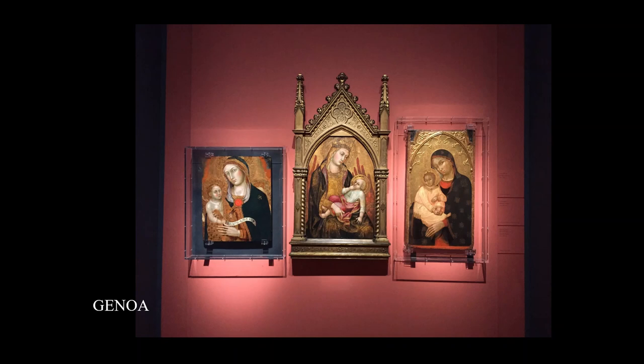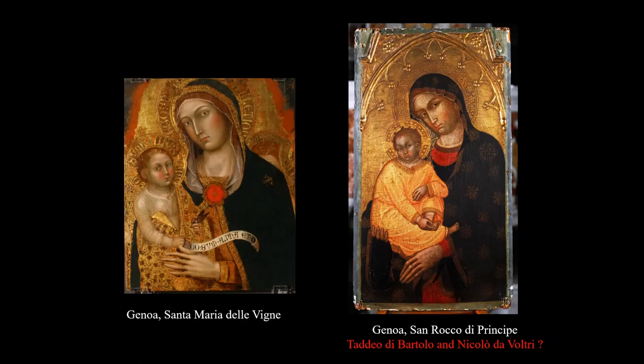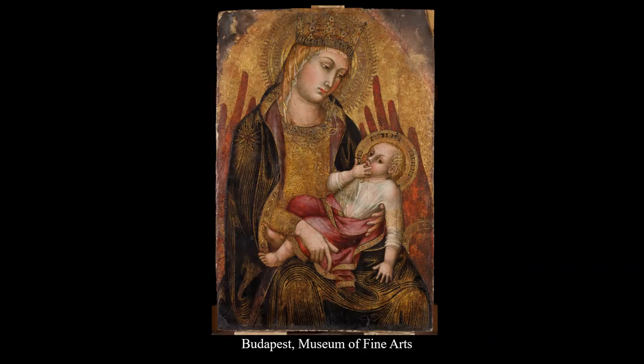The extremities of this composition are certainly from Genoese churches, and the one on the left is certainly by Taddeo. The one on the right I'd like to see added to his corpus, at least in part. It may be a collaboration with the local painter Niccolò da Voltri. The third painting here is not necessarily from Genoa. That's an hypothesis. It is, however, one of the most enchanting babes that Taddeo painted. This panel came to us from Budapest.